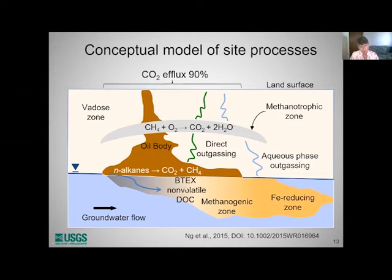At the water table, the groundwater flowing by dissolves the BTEX, and also entering the groundwater are non-volatile dissolved organic carbon compounds that are partial degradation products of compounds from the oil. So in the groundwater, those biodegrade. If iron is exhausted, they biodegrade under methanogenic conditions. Out here at the advancing front of the plume, where there is still iron oxide, the process is iron reduction. And what's most amazing is that even though my whole career, the focus has been on the groundwater and whether groundwater poses a risk to drinking water resources or the environment, 90% of the carbon that's biodegraded in this oil leaves via the surface, via the CO2 efflux.